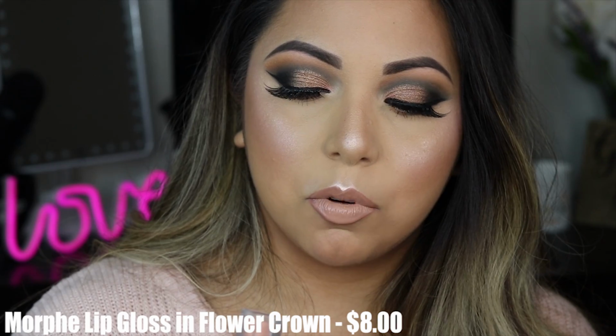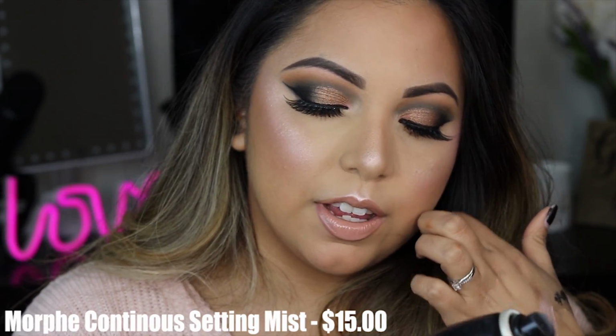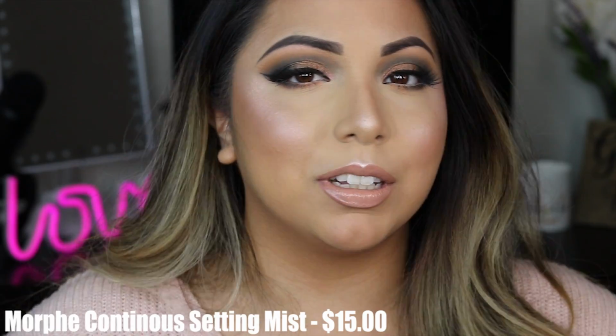To finish off my lip, I'm gonna go ahead and add this Morphe gloss in the color Flower Crown. So I'm gonna finish off this entire look by spraying myself down with the Morphe Continuous Setting Mist. This really helps bring everything together, and it makes my foundation look so much smoother.